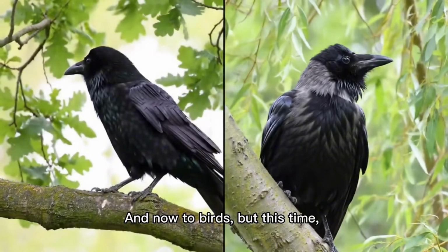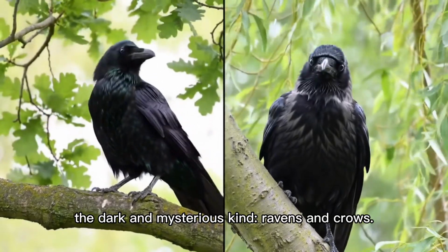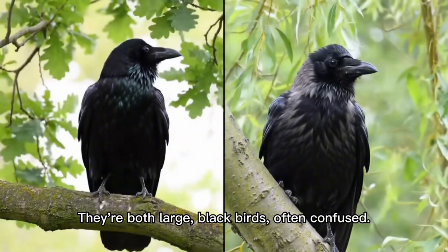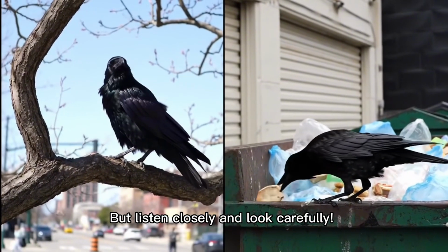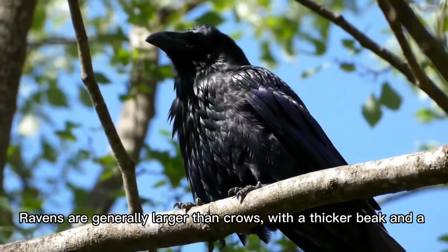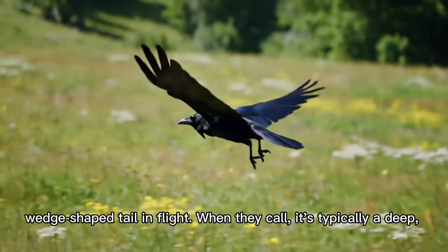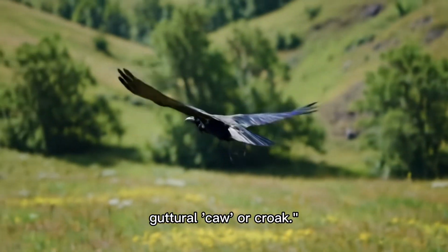And now to birds, but this time, the dark and mysterious kind, ravens and crows. They're both large, black birds, often confused. But listen closely and look carefully. Ravens are generally larger than crows, with a thicker beak and a wedge-shaped tail in flight. When they call, it's typically a deep, guttural caw or croak.